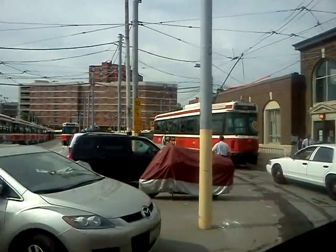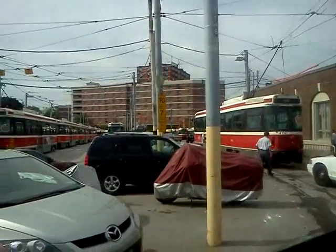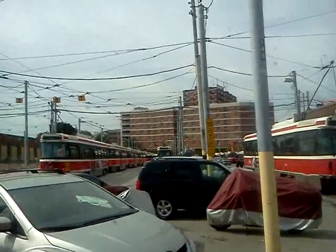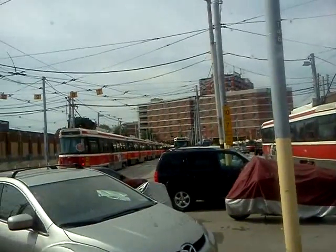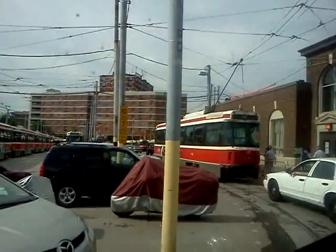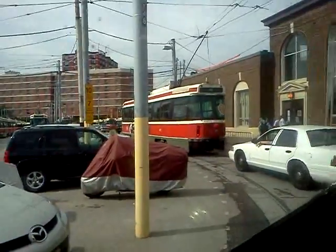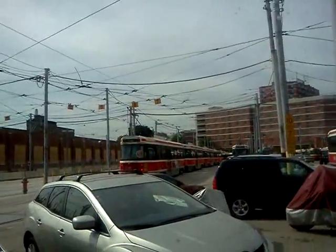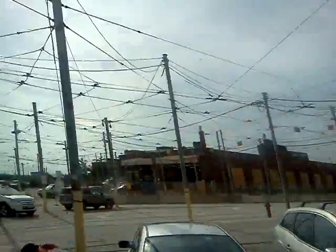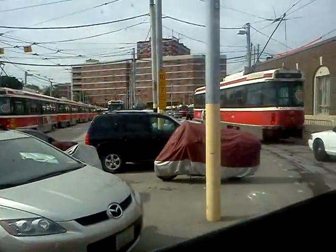Since the subway had come on board, the fleet was cut way back because of the subways, which, being a streetcar guy, I still do like subways. So subways are still an integral part of our operation. The streetcars and the subways and the buses, Toronto has a very unique network of interconnection of bringing all of these vehicles together.